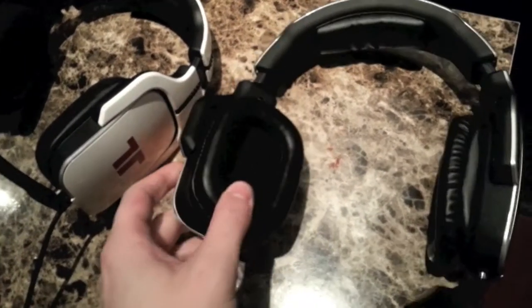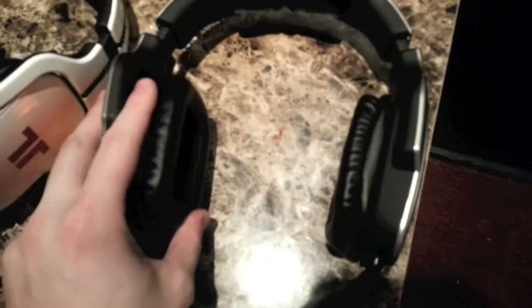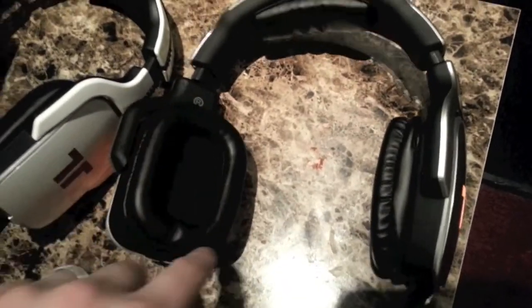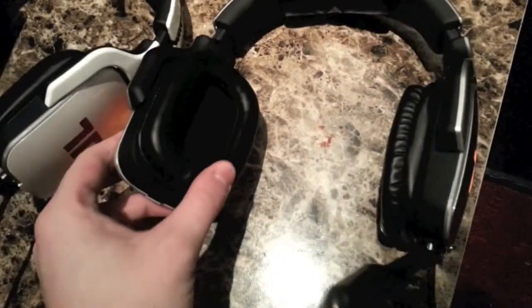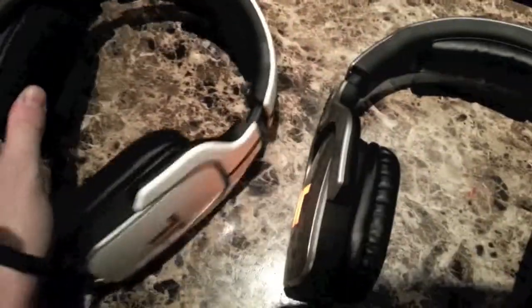I've had the Astros. I've had the Turtle Beaches, which you guys know I had the Tango set. When I say comfortable, I mean comfortable. Through all these headsets, this is the most comfortable to wear to me. And when you put it on, man, this thing just seals your ear right up. You can't hear nothing going on outside of you. And the same thing goes for here, but there's just cloth. Just cloth. Keep that in mind.